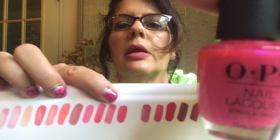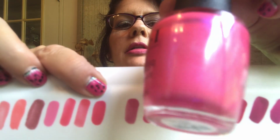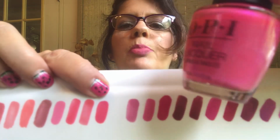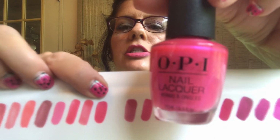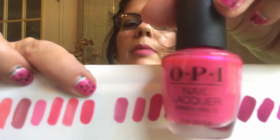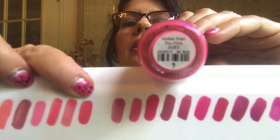Okay, next we have, this is really pretty. This is Hotter Than You Pink. This is an excellent summer shade. Can you see kind of the blue reflect when the light hits it? It does have a blue, and that is Hotter Than You Pink, and this is an excellent summer shade, especially on the toes. It's just a really, really pretty salmon pink with a blue reflex. So I highly recommend Hotter Than You Pink.